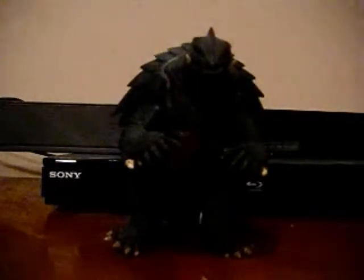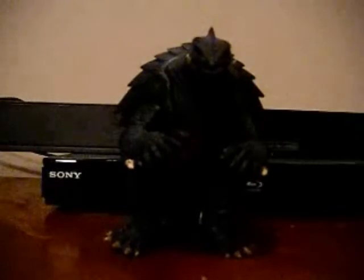By the way, I forgot to mention, this is the reissue of the original 1999 one. But it's virtually the exact same. As you can see, it's pretty much just like a regular Bandai figure, but well done. And I like the plates on his stomach; they're very shiny and nice.